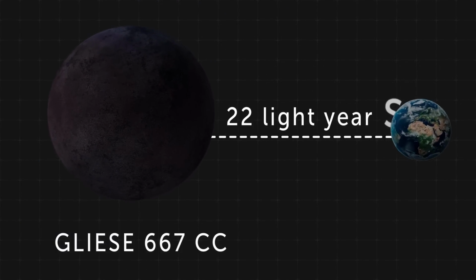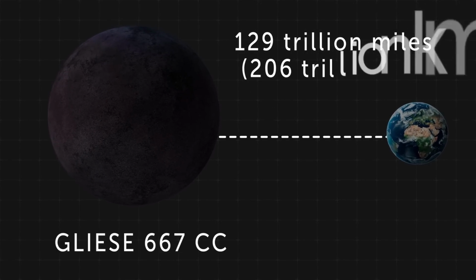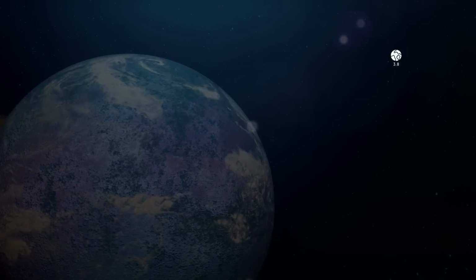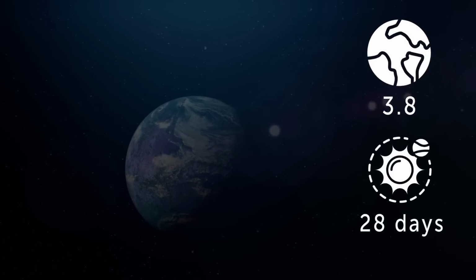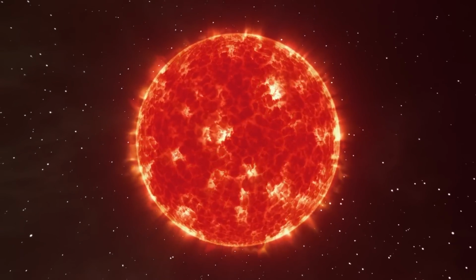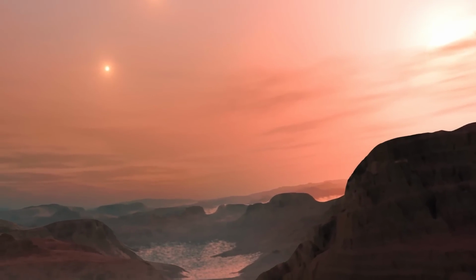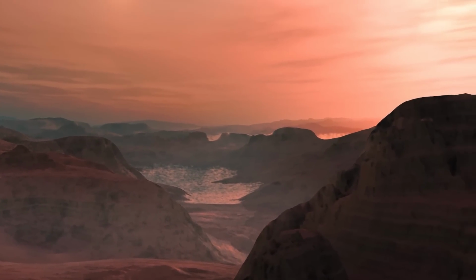Gliese 667 cc is a mere 22 light-years from Earth. But even though it seems close, it's still around 129 trillion miles away from us. The planet itself is around 3.8 times as massive as Earth and completes one orbit around its host star within 28 days. In other words, a year on that Earth-like planet is 13 times shorter than a year on our planet. Luckily, the star is a cool red dwarf, so the exoplanet most likely lies in its habitable zone. But there's still a chance that this world might be regularly baked by the flares coming from its parent star, which is not cool on many different levels.